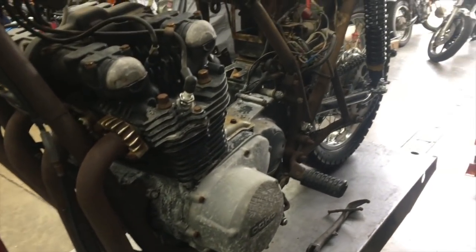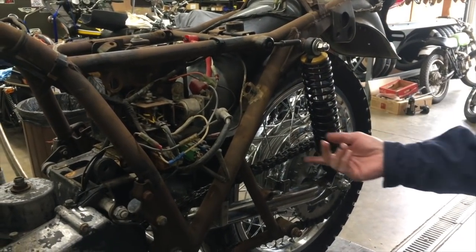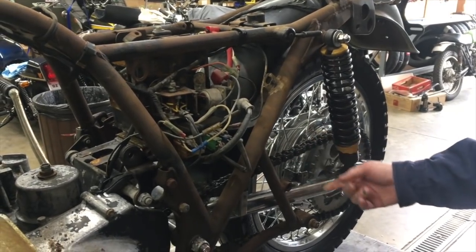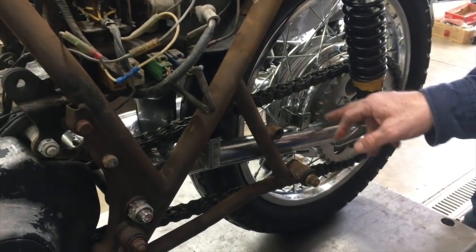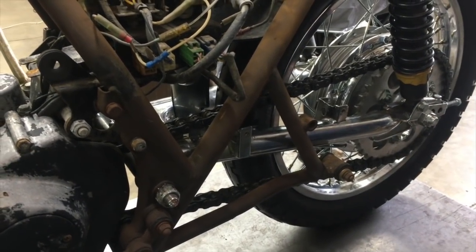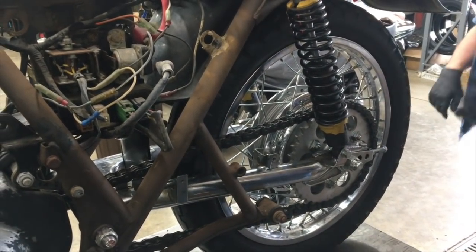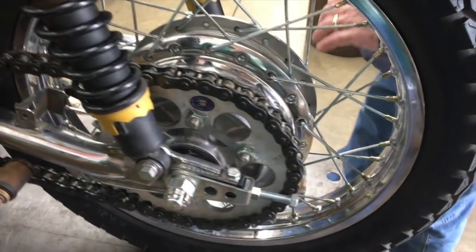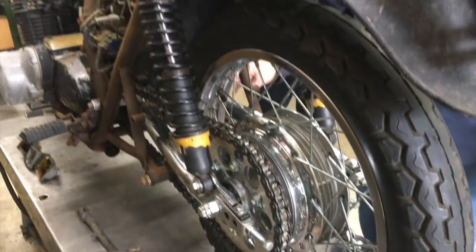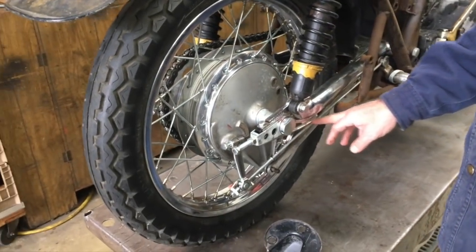Then, at the back here, looks like S&W shocks. I think they are S&Ws, I'm not sure. Fair condition. It's got a new chain on it. A little on the tight side, but anyway, we'll get her dialed in. We put a chrome swing arm on it. We put our new lock tabs on it, new nuts, all new bearings, and rear end.